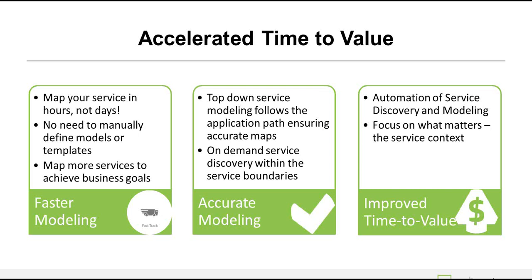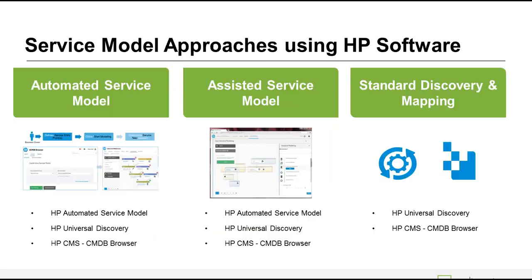I can then start improving mean time to repair. I can start really improving the delivery of services against those applications, against those services much quicker. And so that's really what to look at here: this accelerated time to value for automated service modeling is a foundation component which accelerates the higher levels of value in the organization.